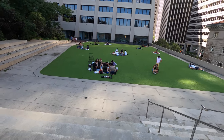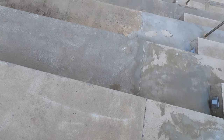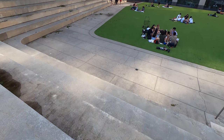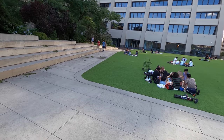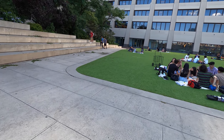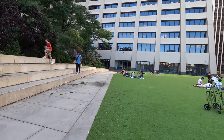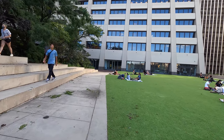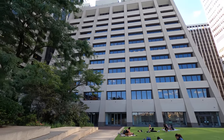Gotta be careful of these steps here, look how steep it is. Don't want to trip and fall, you'll probably break a bone. Here's another side of 55 Water Street.